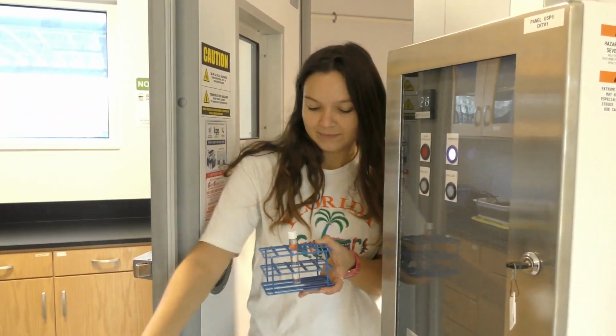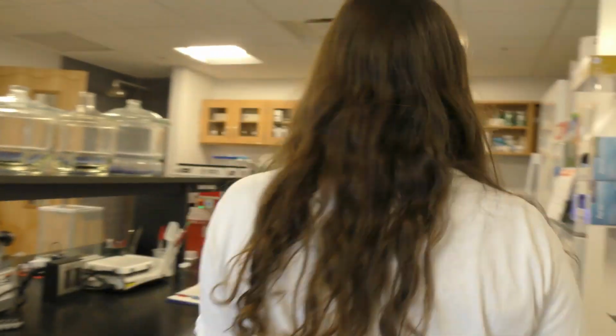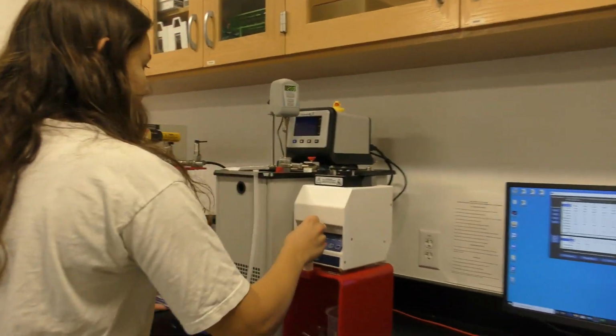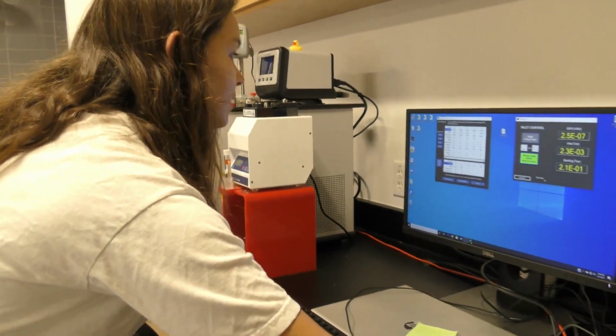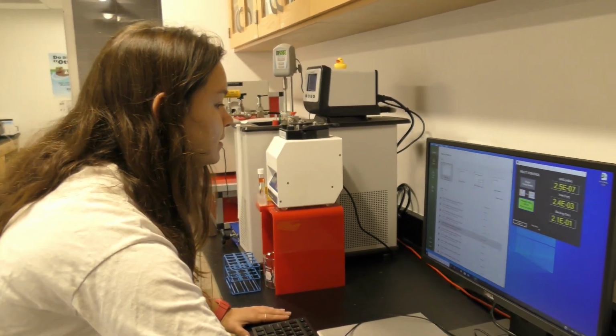For our dissolved gas measurements, these samples are collected in small glass vials called exetainers. We then take these samples to the membrane inlet mass spectrometer, or MIMS for short, which is this machine here. This machine is able to directly read dissolved gases from our water samples. We then record this data for data analysis.